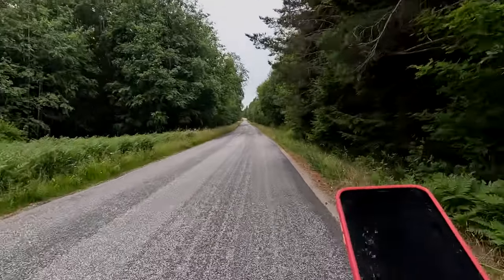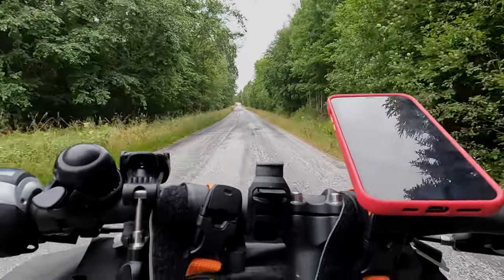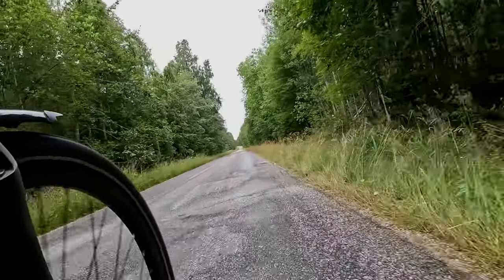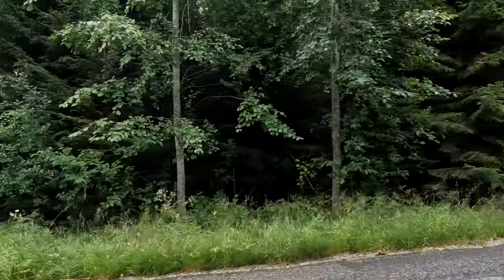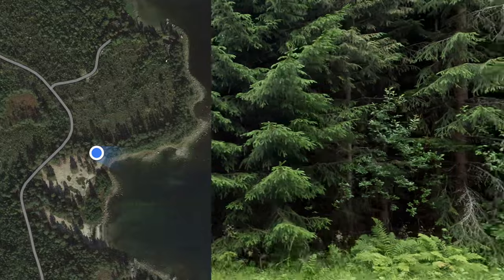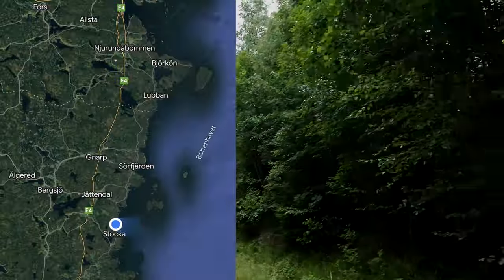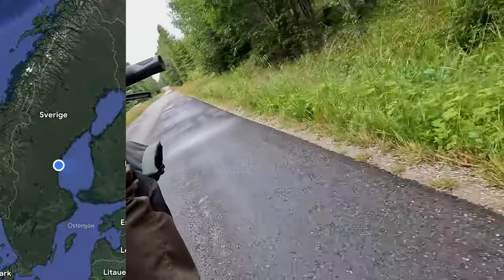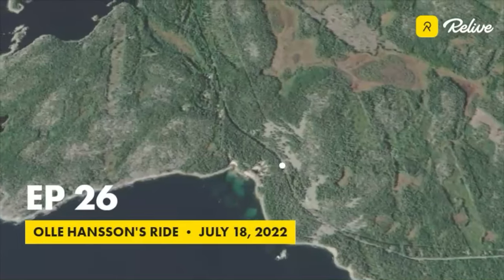Bike touring in Sweden and wild camping for 50 days in a row. All water and electricity I will take from the nature. Today I'm going to a little beach close to Morängsviken. And this is the way I will take.